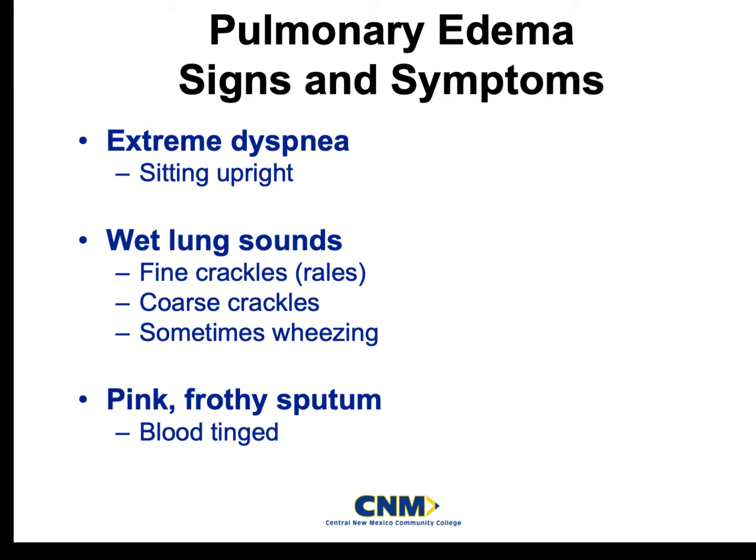Or what they really say it sounds like is, if you put on your stethoscope and rub two pieces of hair together, that's kind of a fine crackle situation. That's what it kind of sounds like. Coarse crackles, technically, are more of that snap, crackle, pop from pouring milk on top of the Rice Krispies.